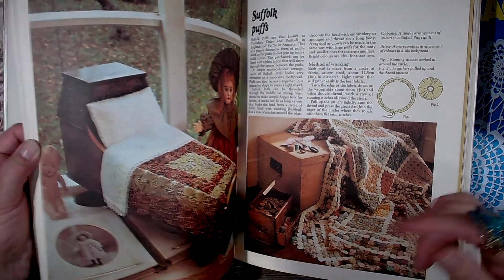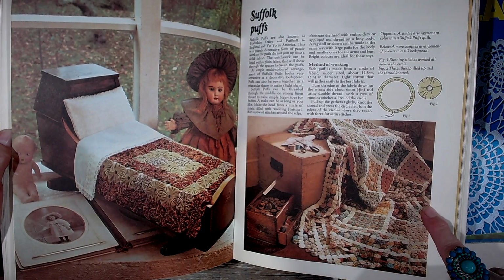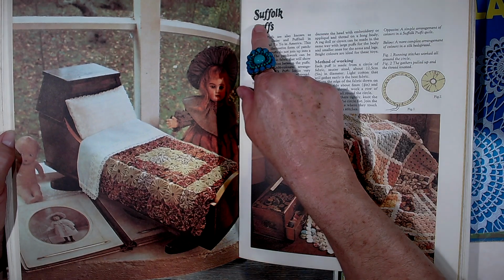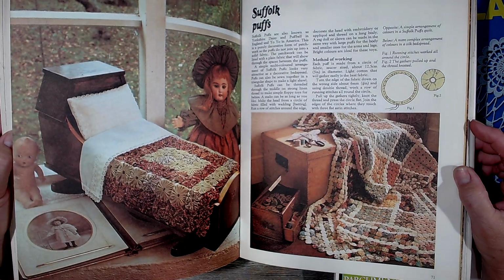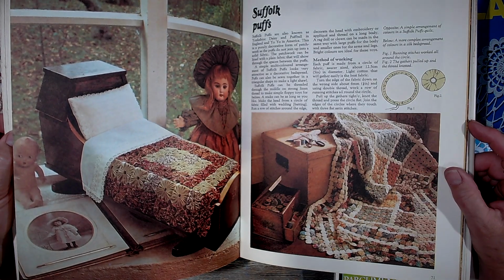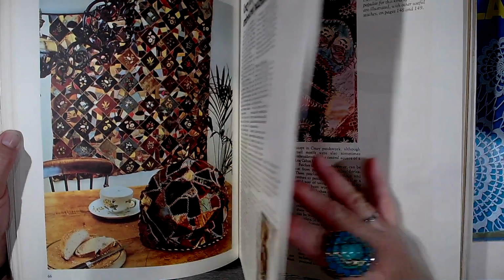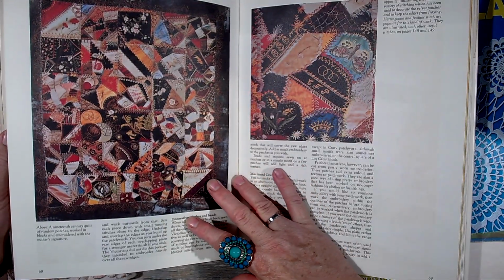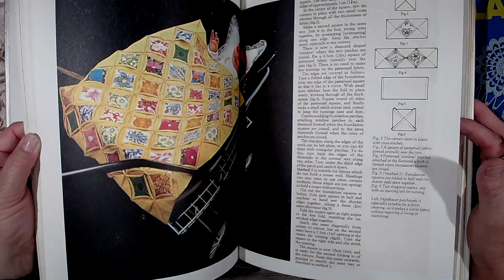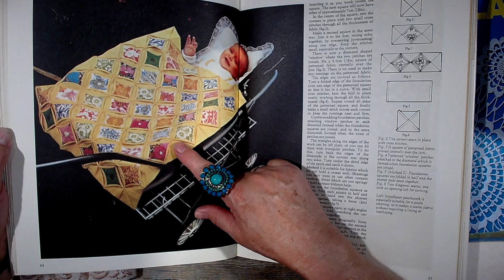Cute little doll's bed. These are all yo-yos. That whole bedspread is yo-yo flowers. But obviously back in the day, they called them Suffolk puffs. It depends where you're from. I grew up with them being called yo-yo flowers. I guess that shows your age, doesn't it? In what era you call them. Some crazy patchwork. This is really pretty.